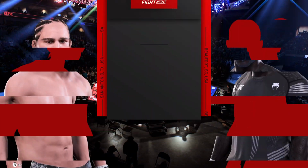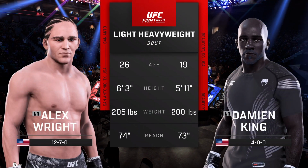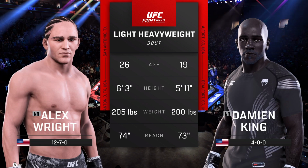And now our tale of the tape for this light heavyweight fight. Here is Bruce Buffer.